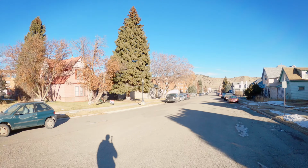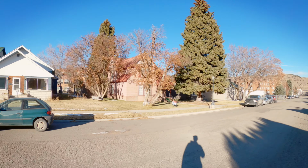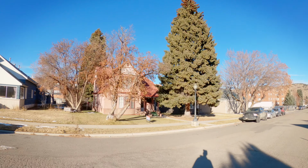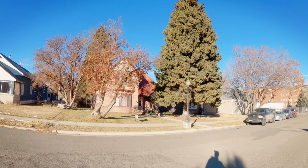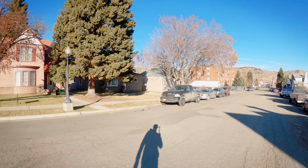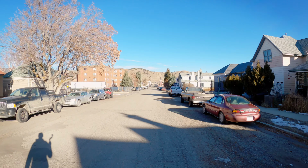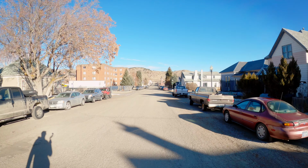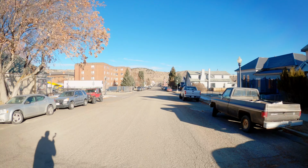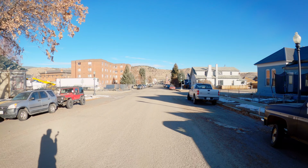If you're looking for a residential property, here's one for sale right near downtown. Nice big spruce tree, I think that is. Yep. Quiet neighborhood. I mean, I am walking down the middle of the street, so it's pretty quiet. Coming up on 5th Street.